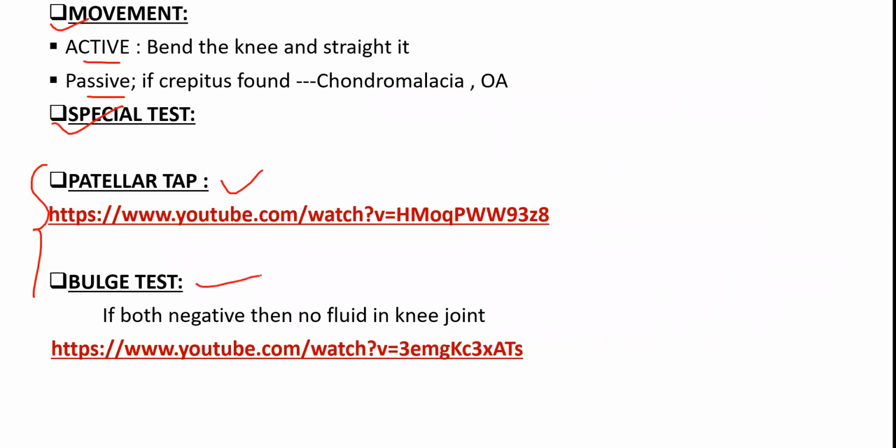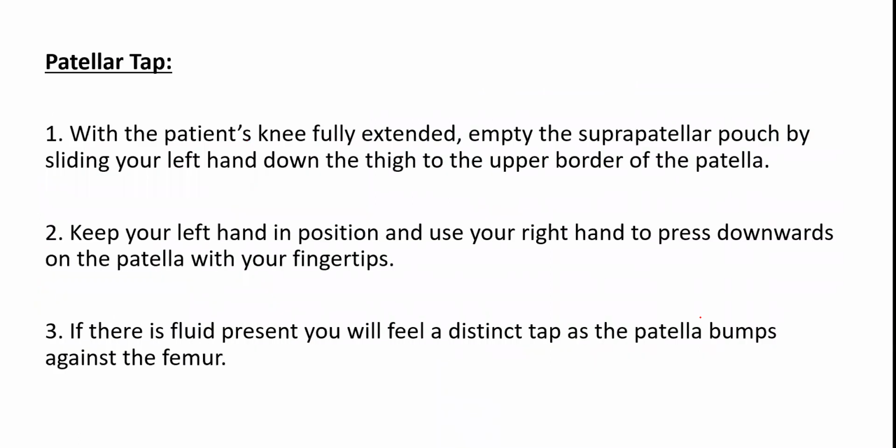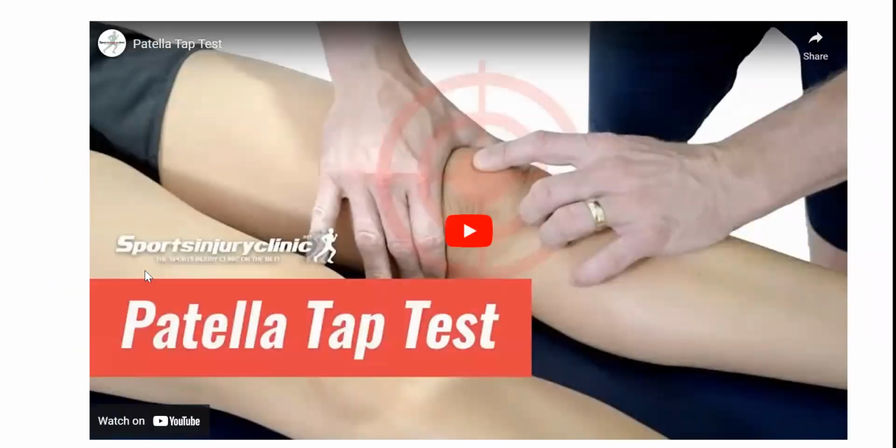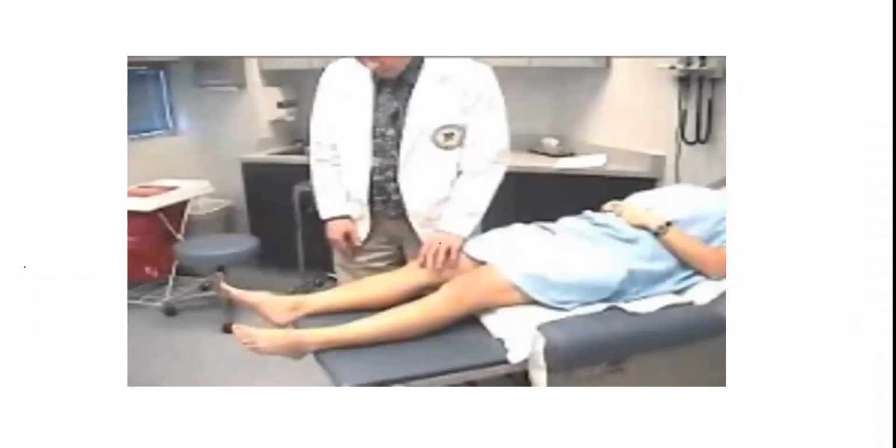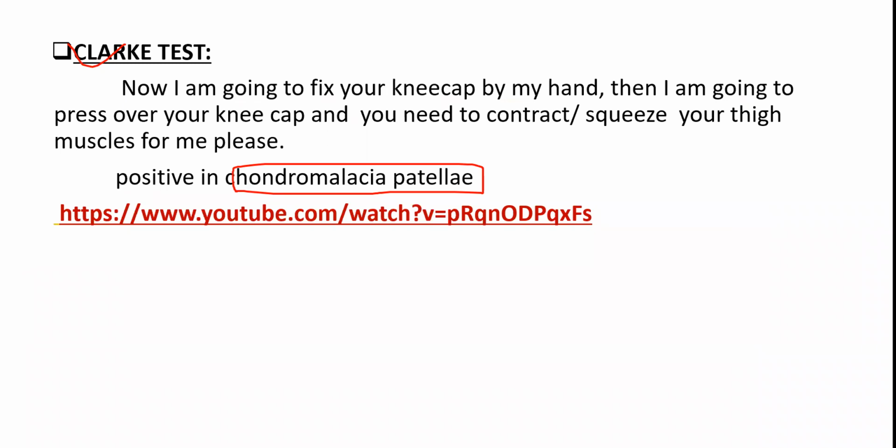So that's your patellar tap test and bulge test. Any questions so far, guys? You guys are understanding me? I know it is a little hard and new for most of you, but anytime you are not understanding, let me know. We can discuss it. Moving on to the next one.